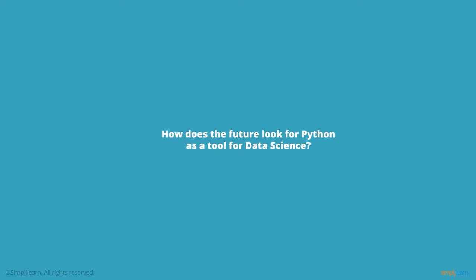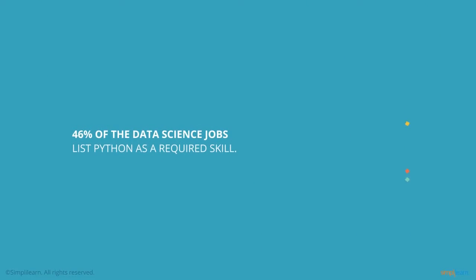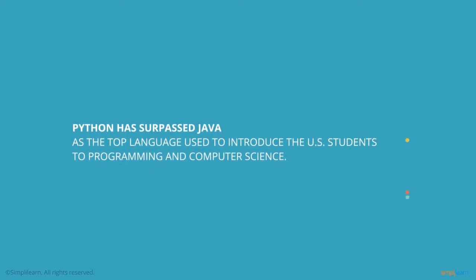So how does the future look for Python as a tool for data science? According to KD Nuggets, 46% of the data science jobs list Python as a required skill, second only to SQL. According to a survey by the Association for Computing Machinery, or ACM, posted on javaworld.com, Python has surpassed Java as the top language used to introduce U.S. students to programming and computer science.